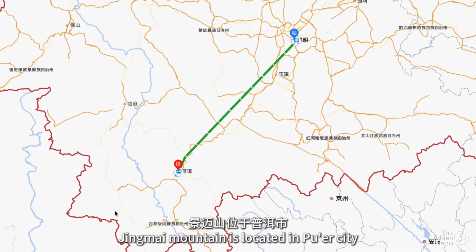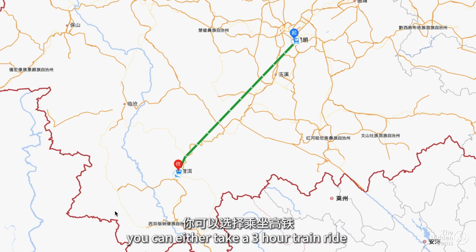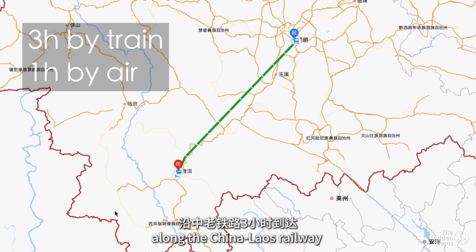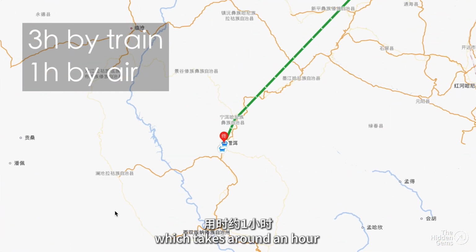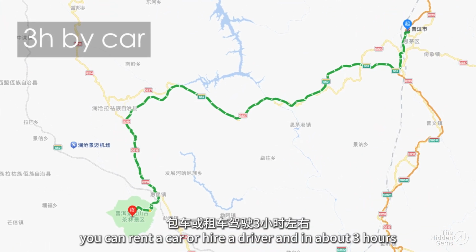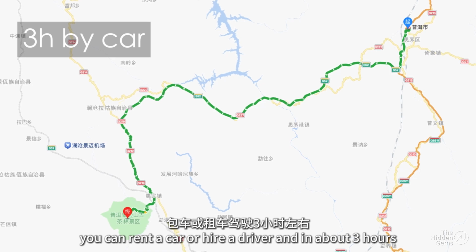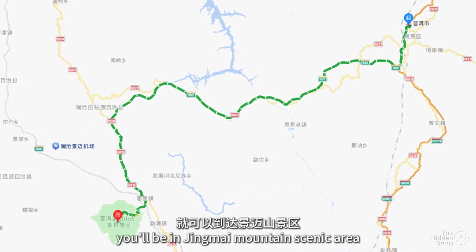Jingmai Mountain is located in Pu'er City. Getting there from Kunming is super easy. You can either take a 3-hour train ride along the China-Laos Railway or fly into Simao or Jingmai Airport, which takes around an hour. Once you are in Pu'er City, you can rent a car or hire a driver, and in about 3 hours, you'll be at Jingmai Mountain scenic area.